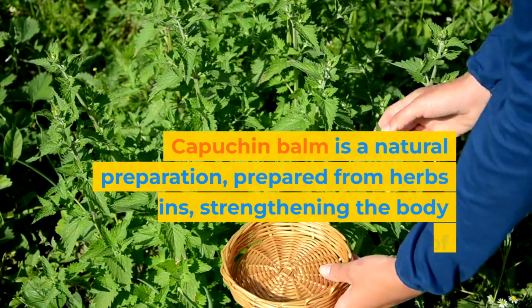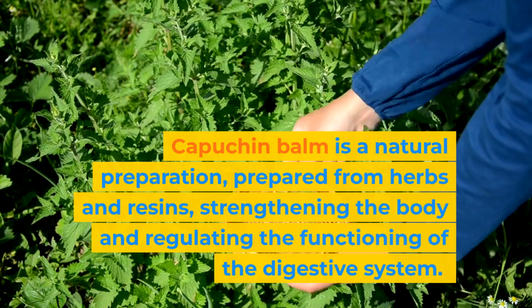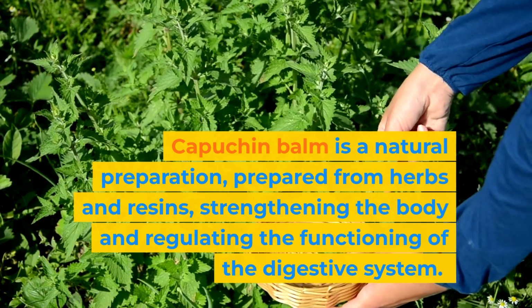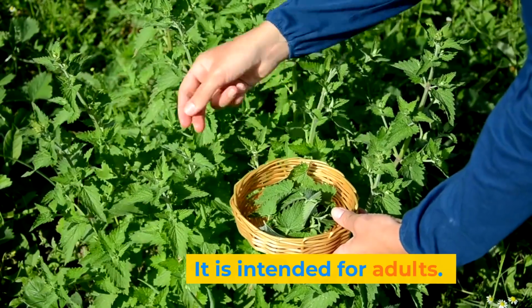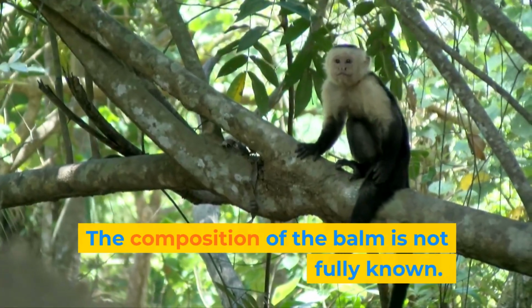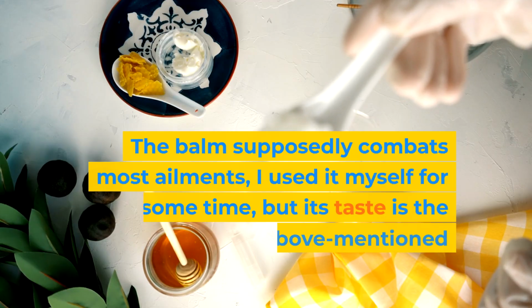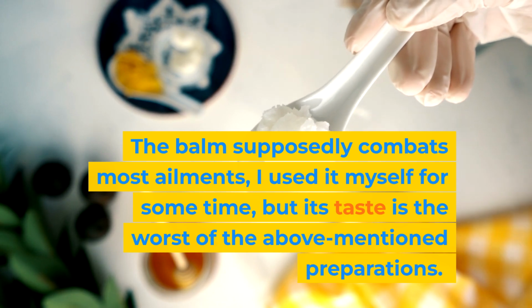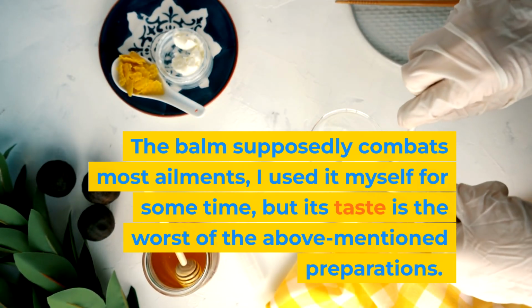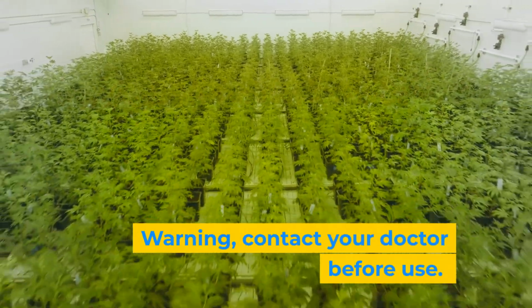Capuchin balm is a natural preparation, prepared from herbs and resins, strengthening the body and regulating the functioning of the digestive system. It is intended for adults. Only available for purchase. The composition of the balm is not fully known. The balm supposedly combats most ailments. I used it myself for some time, but its taste is the worst of the above-mentioned preparations. Warning: contact your doctor before use.